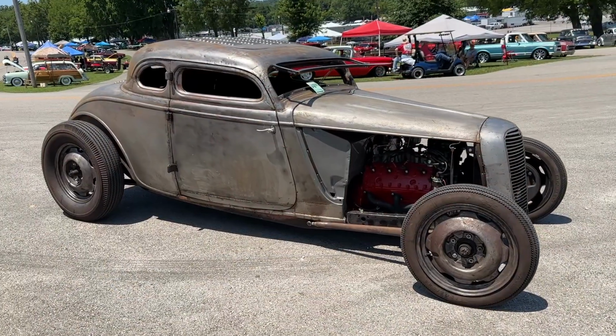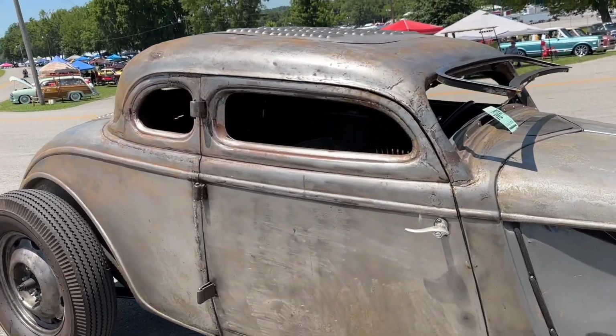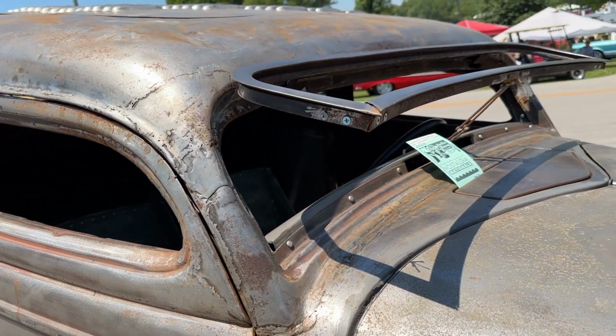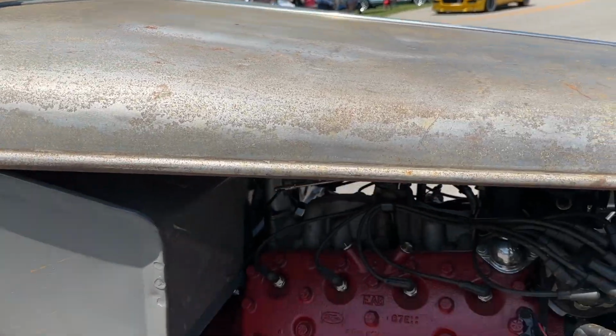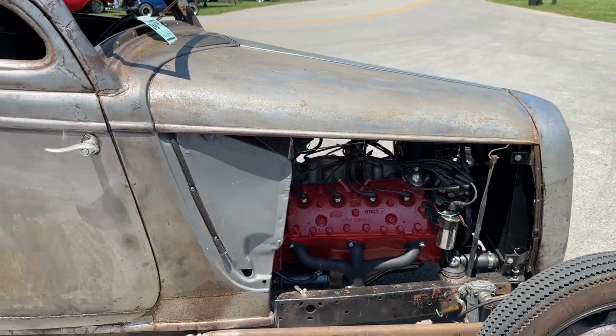Now, this is a down and dirty hot rod. This thing is in bare metal. It's a 33 or 34 Ford 5-window coupe, and it's heavily chopped. No windows in it whatsoever. It's got a louvered roof insert. It's got a pretty basic looking flathead V8 in there, but let's just look at this body on this thing.